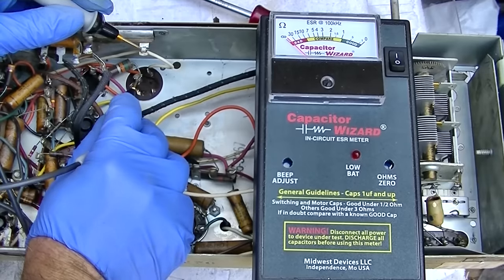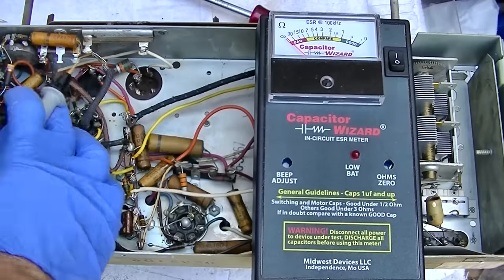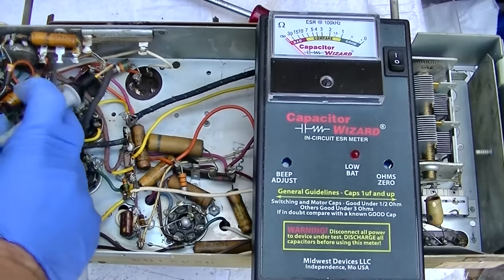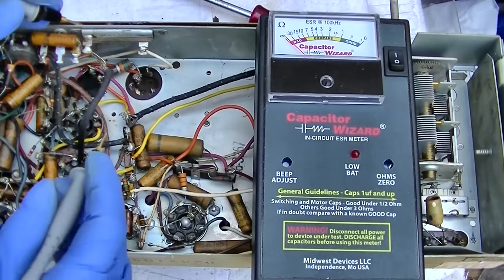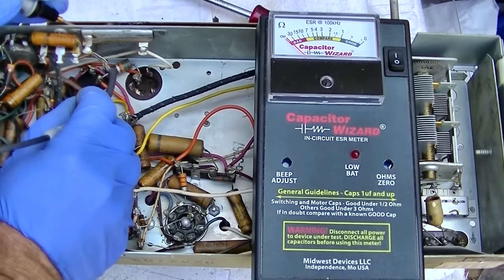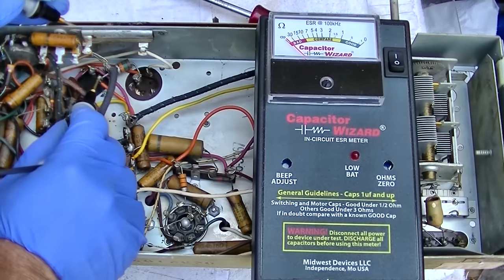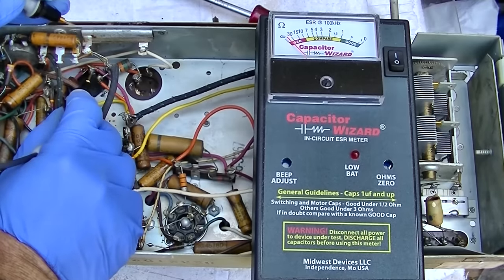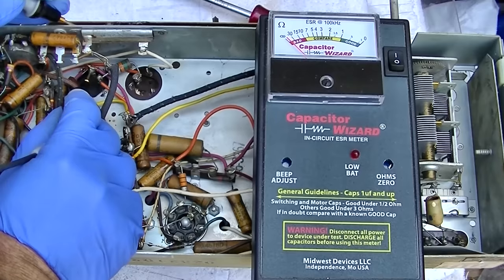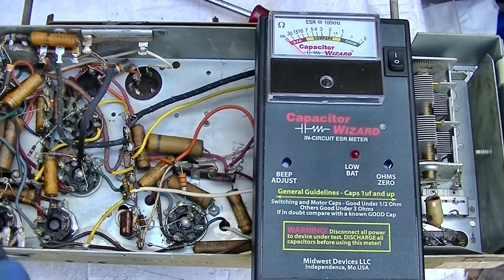Look at that. That capacitor is totally dead. Let's check this one here. There's only three sections. That section is absolutely dead. We know they're like resistors, though. And that section is, let's think, about 40 ohms. So all three of these are completely dead.